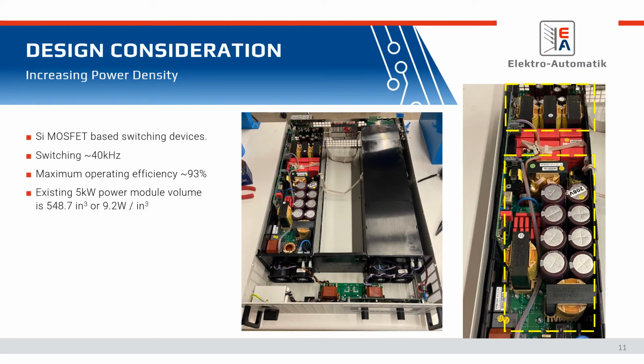Below is an example of our traditional silicon MOSFET-based switching devices. These switches are switching at approximately 40 kilohertz with a maximum efficiency of around 93%. The first picture you see there is a typical 3U chassis with 3 5 kilowatt power modules inside.